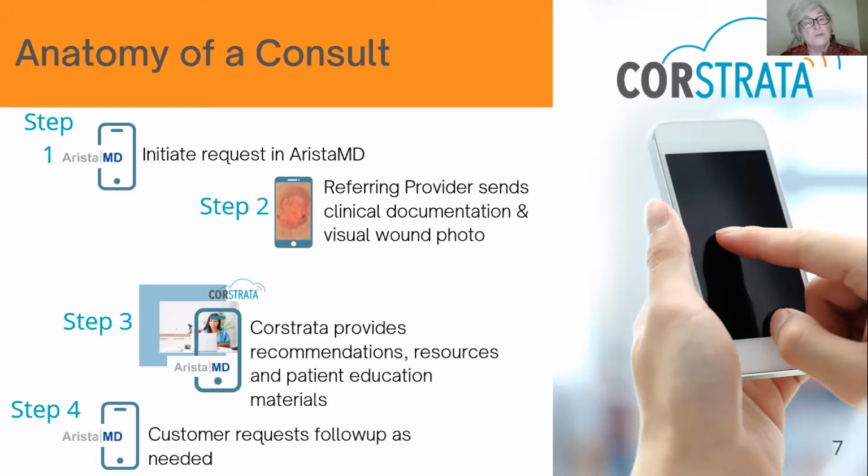And then the last step is step 4. That's just where, once we're finished with our consult, we just wait for you to request our assistance again, and we can certainly follow up on those patients for you as well.